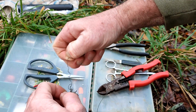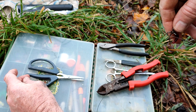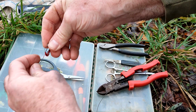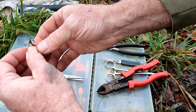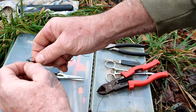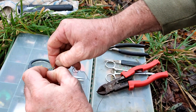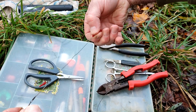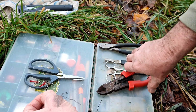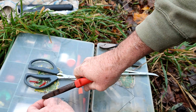Just because one element of the trace is no good anymore doesn't mean you can't keep everything else. You know, I mean, cut down on the costs of your general fishing, and you can treat yourself to that new rod you've been meaning to get. Once again, with the hook snips, wire cutters, whatever you want to call them.